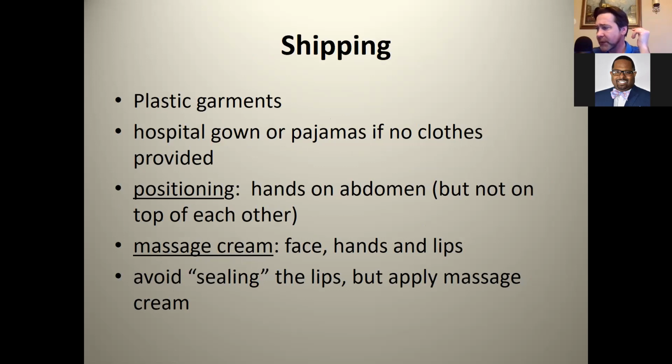It's a shipping. Okay, there. Sorry, I just had a little issue with my computer there.